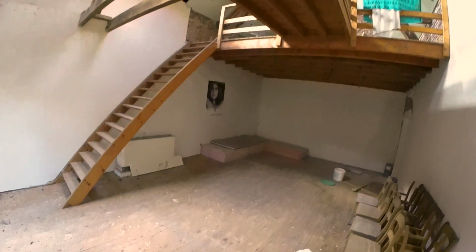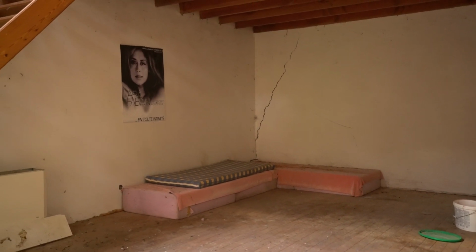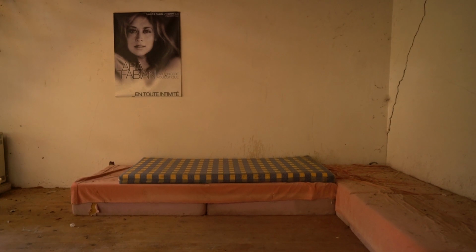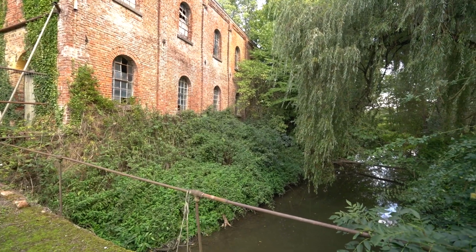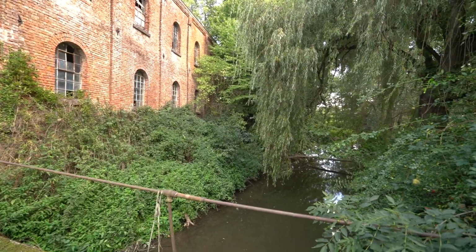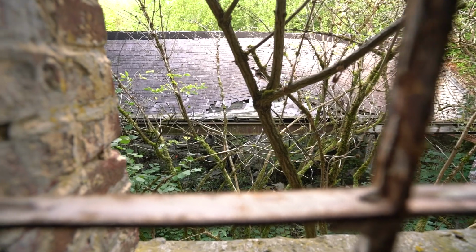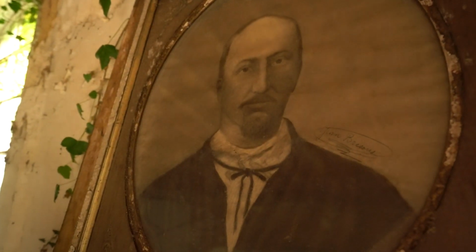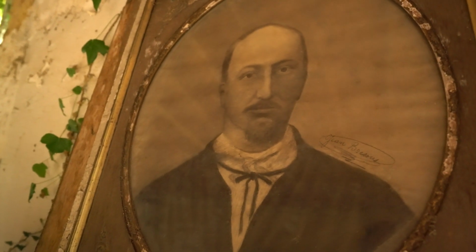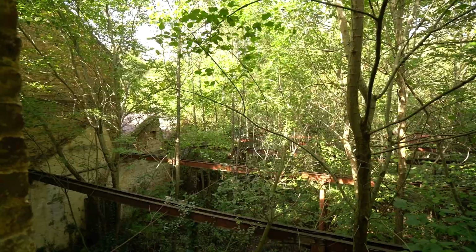On the top floor we found beds and a poster. It seemed that an ambitious family had planned to turn the factory into their home. But they never finished. The reason why they abandoned the renovation remains a mystery. As our exploration comes to an end, we learned that the whole terrain was up for sale for 700,000 euros.